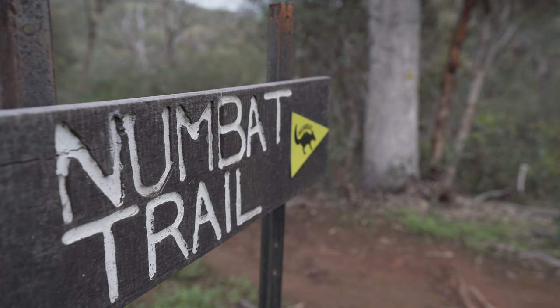Okay, hope you enjoyed that one. That was hiking the Numbat Trail in Paruna Wildlife Sanctuary. It's located about 45 minutes drive northeast of Perth as you're heading out towards Northam. And in my opinion, this is definitely one of the best hikes I've done in the Perth region.